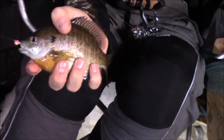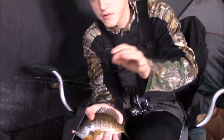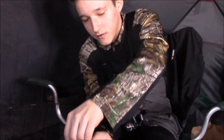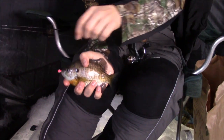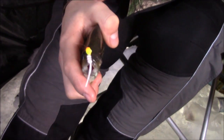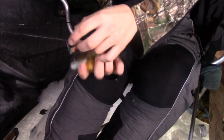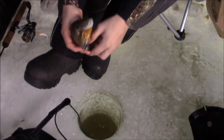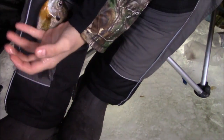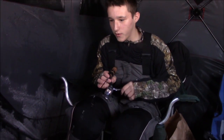Just has that little flutter of the tail, and a lot of times you don't even need to move your rod. It's just when you hold it still, it's doing it for you, because the little shake of your hand is doing it. Quick view, mud bug. Not huge, we're getting some big ones, but this one isn't that big. Slide him back in. Oh man, he's a flopper.